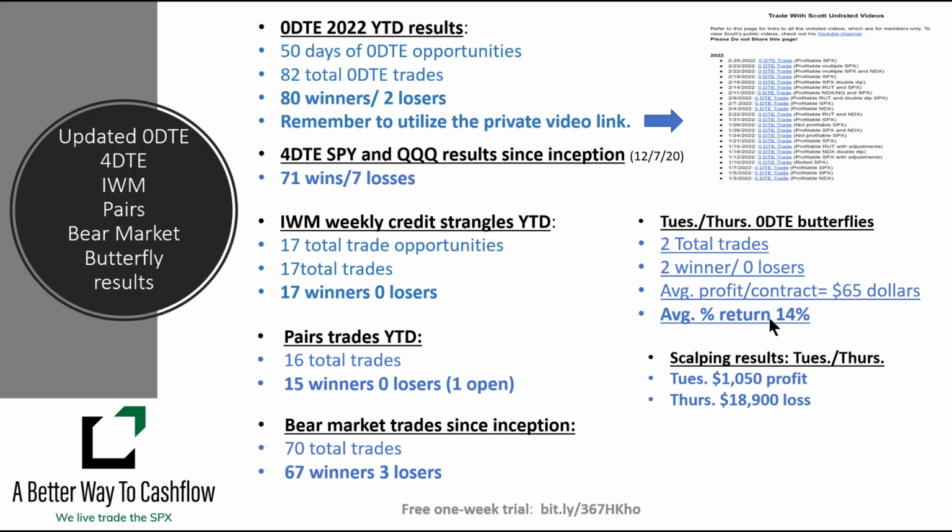Scalping results from last Tuesday and Thursday. Tuesday was a pretty good day, brought in about $1,000 profit. Thursday, horrible, horrible day. Everything I could do wrong, I did wrong. Well, not everything. I just did two things wrong.